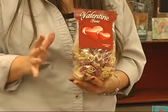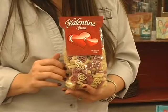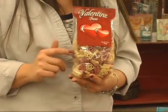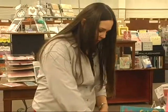Just cook the pasta, add a little bit of sauce to it, and it retains its shape. People always ask me that, does it turn to mush? No, it retains its heart shape, and so it turns out really cute and really fun. So I recommend that if you're having a romantic evening at home. These are my 2 favorite ones we got in this year for the kids.